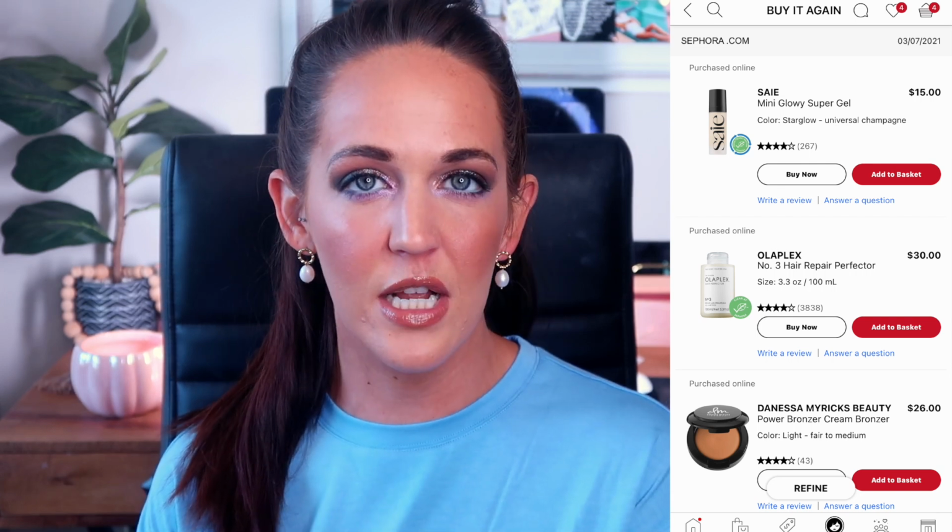I also purchased the Olaplex No. 3 Hair Perfector. I've gone through many bottles of this. This is a favorite hair product in my collection, so not surprised to see that.